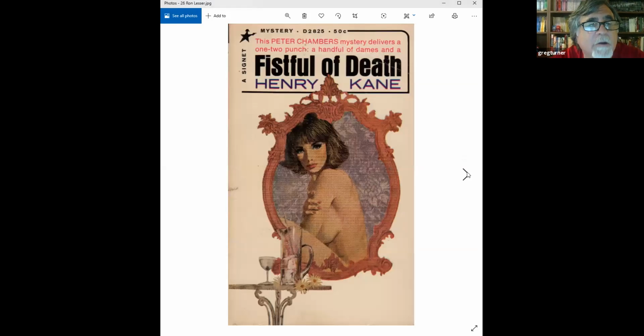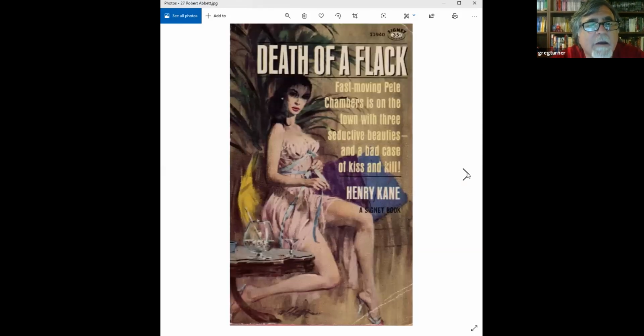Another Henry Kane, Peter Chambers novel. This one is another Ron Lesser. Very much, again, this is kind of cool. You see her in a reflection in the mirror, with what looks like a pitcher of martinis, maybe one with an olive in it, on the table in front of her. Kind of a cool perspective, but this is a Ron Lesser cover. Another Henry Kane here, Death of a Flack. This is a new artist, at least that we haven't talked about, by the name of Robert Abbott.